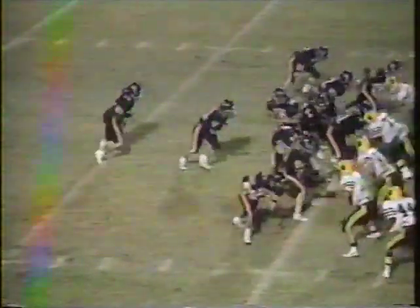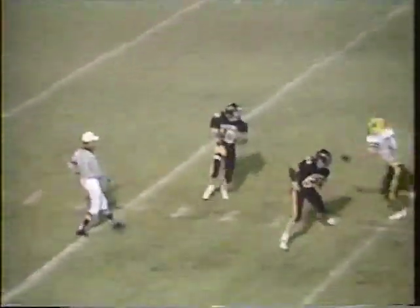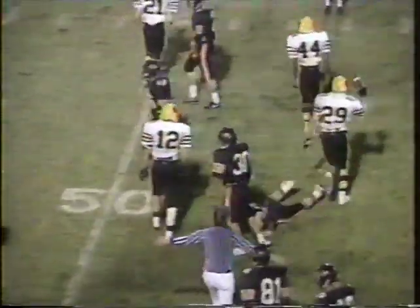Lonnie Jordan calling the signals. Third down and 20. Lonnie rolls out, throws the ball across the middle, and it's intercepted. That interception was caused by number 77. Calling the signals, he's back in pass formation.